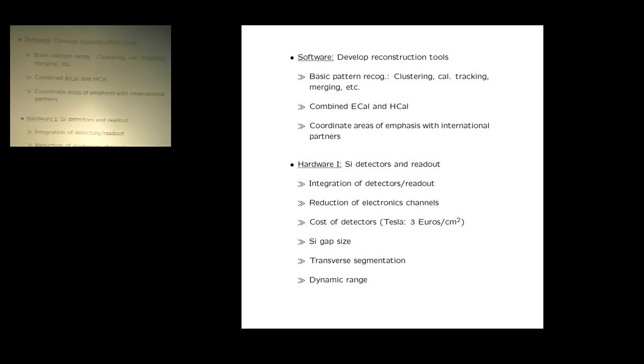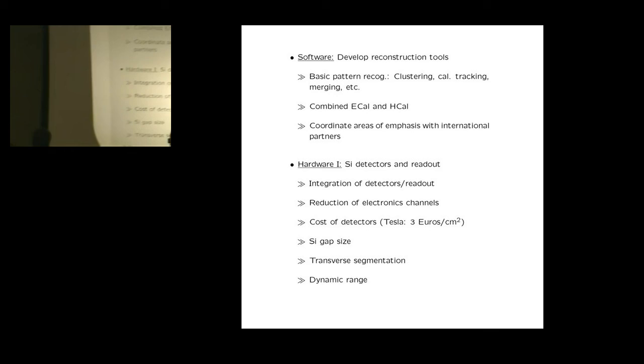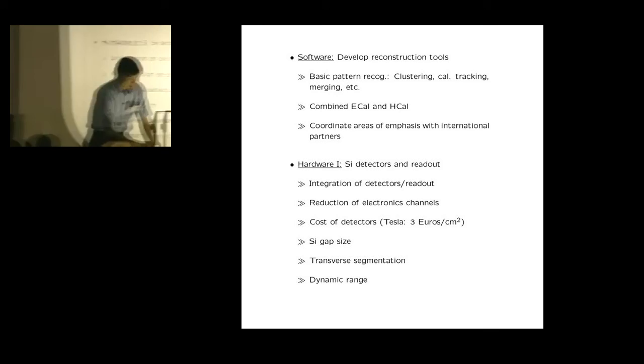Software development is very important. We need this basic set of tools so we can evaluate energy flow performance. We're getting there, but we're not quite there. It's similar in Europe. They have some tools, but it's not quite an integrated package yet. There's a lot of work to be done there.